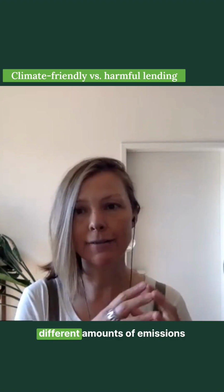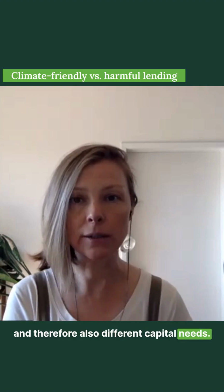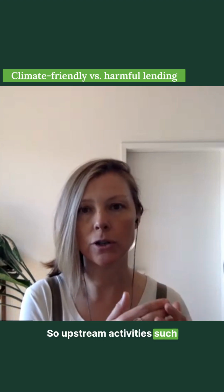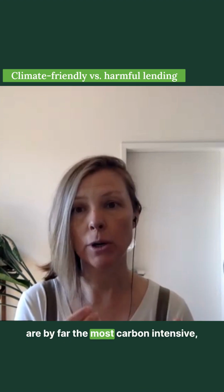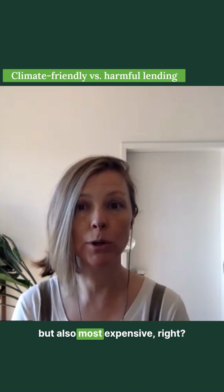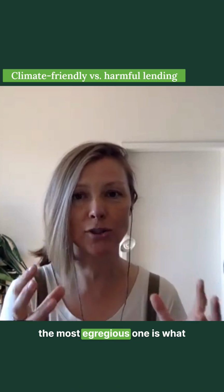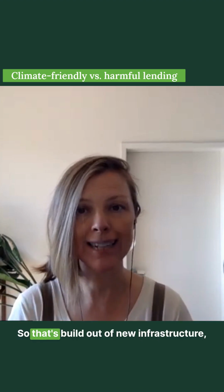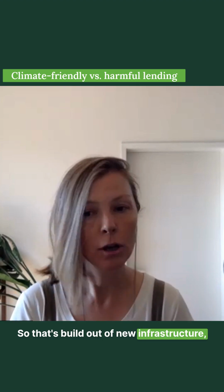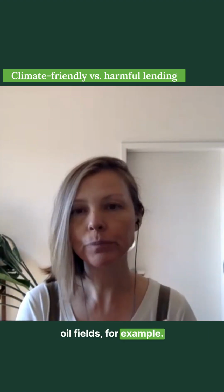All these stages have different amounts of emissions and therefore also different capital needs. So upstream activities such as extraction and processing are by far the most carbon intensive, but also most expensive, right? If we think about these harmful activities, the most egregious one is what the industry has termed expansion. So that's build out of new infrastructure, actually funding new oil fields, for example.